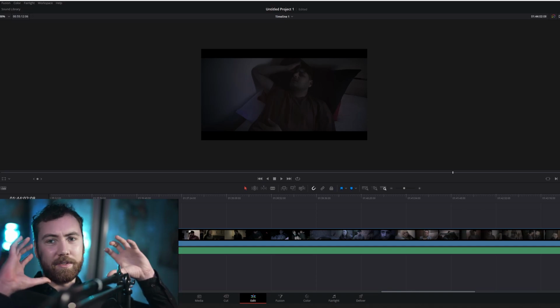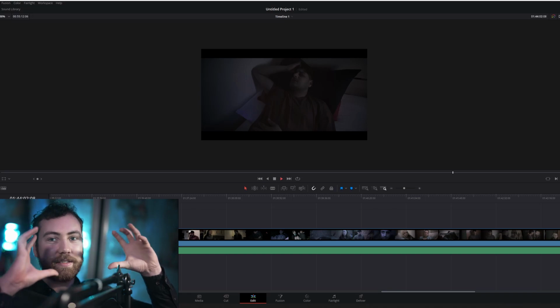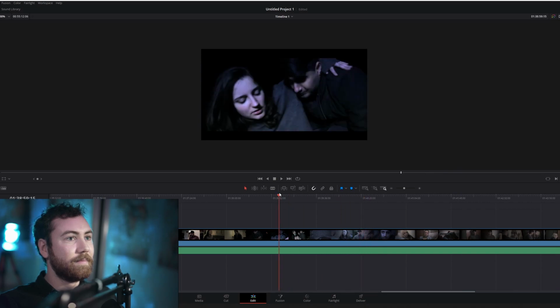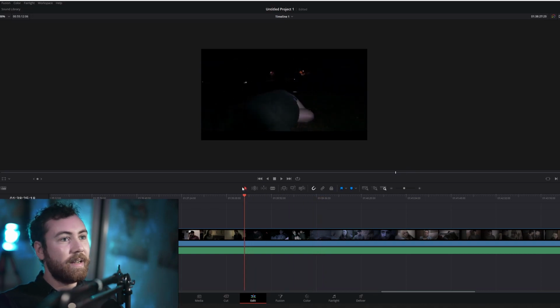I think with this one it was just a tripod going into the frame like that. Or it might have been a slider, but I do think it's a tripod on two legs just going into the camera, into the frame like that. But overall, this short film, there's some white balance issues again.